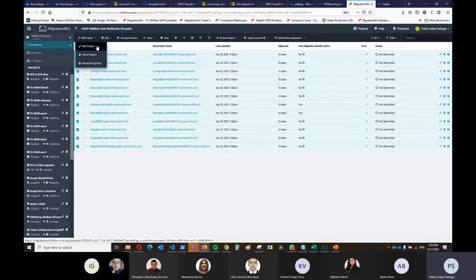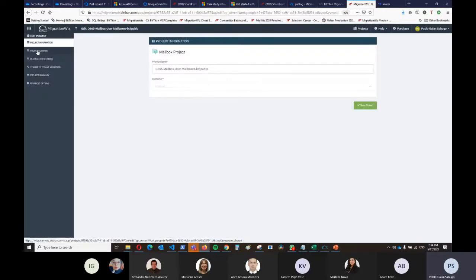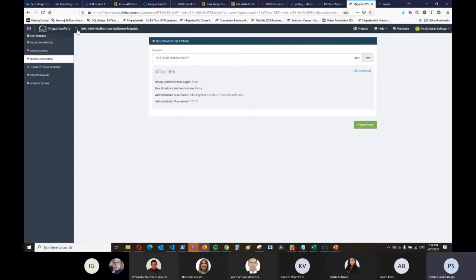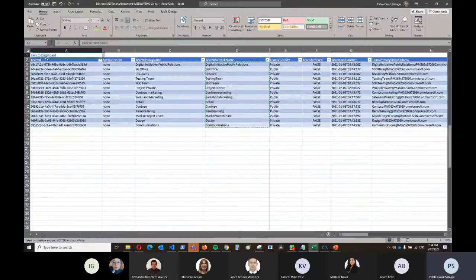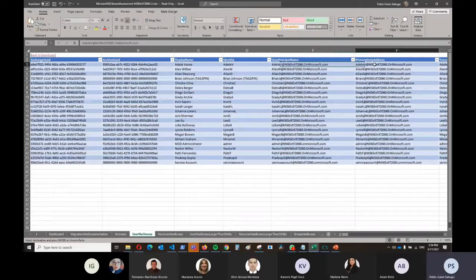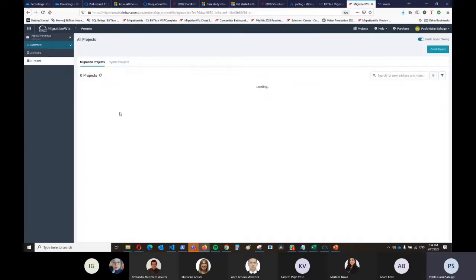So as you can see, migrating mailboxes, migrating SharePoint sites, migrating Teams, it's pretty much the same. What changes is the project type, the endpoints, and what you need to import into the project. For mailboxes, the email addresses or the primary SMTP addresses that you can get also from the Voleon assessment. You can go here to users and select the column you need to import. So it's very easy using the assessment to quickly create and configure the MigrationWiz projects. The same for SharePoint Online sites with the relative document library URLs, and for Teams with the team mailing names.